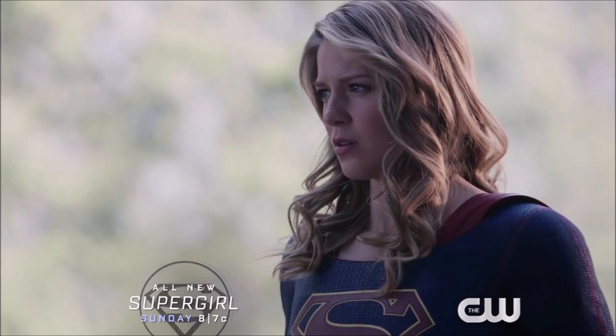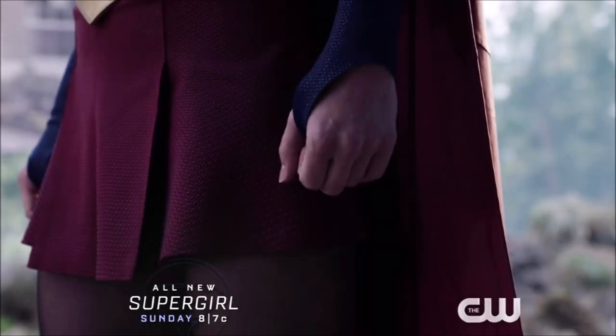I've said this many times, I just can't wait for this. Like, finally, I don't need Agent Liberty. All I need is Red Daughter, and that's all we need by this point. So we get the shot, the camera goes down, and we see Supergirl clenching her fists, and she's about to throw hands and beat her up.